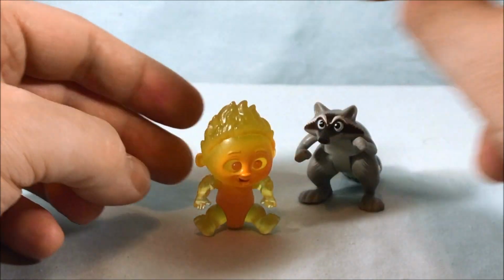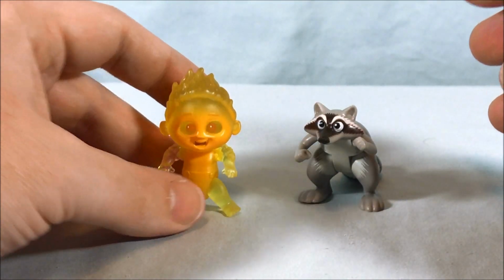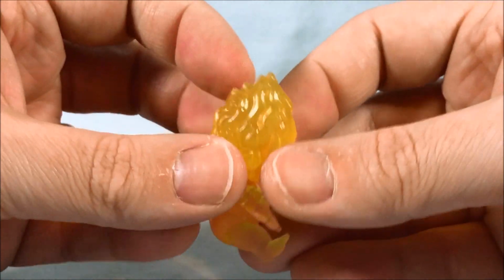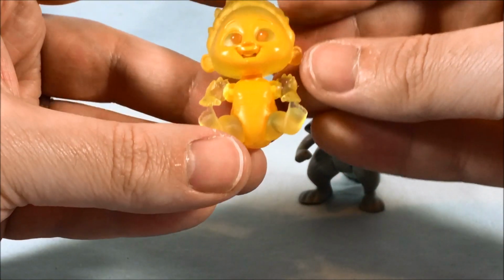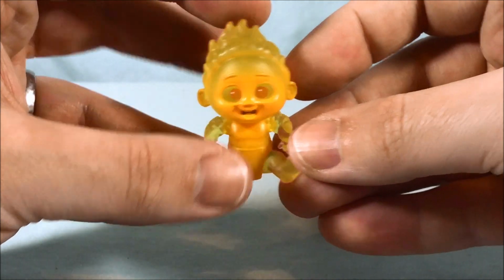So like I said, he sits very easily. If you're trying to get him to stand, you kind of really have to balance the head. But I can just have him sit. It's really no big deal. So I think he's pretty neat. The paint on him is fairly decent. The effects they're going for with the translucent pieces to kind of get that flame effect, I think they did a fairly decent job. It's not perfect, but it's not bad.